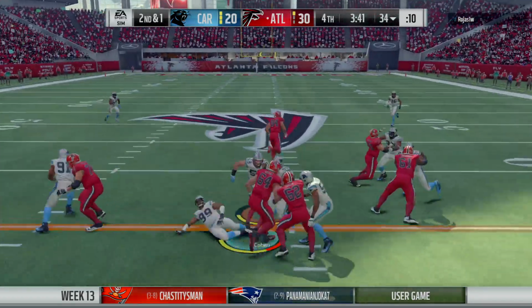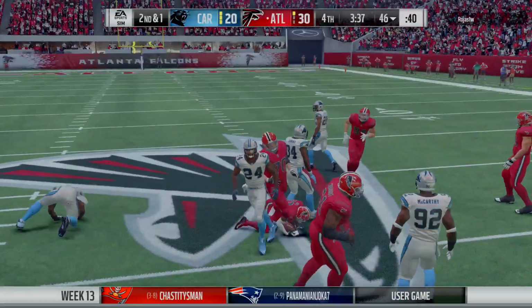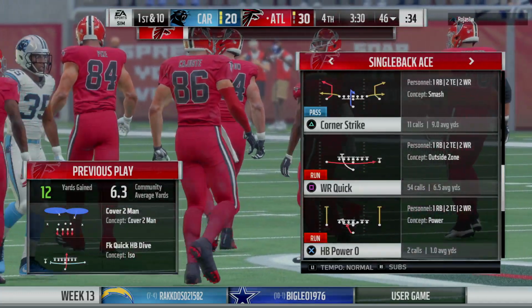They try again with Cohen. And he is hit pretty hard from the side as he's knocked down. Give him 12 yards on that one. It earns him a fresh set of downs.